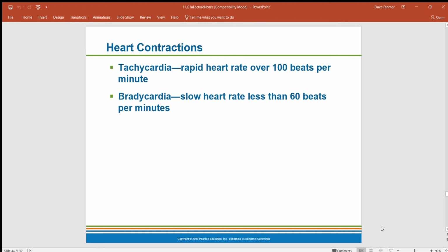And a lot of times when the defibrillators are used, the person gets shocked and their heart temporarily stops, and then hopefully when the SA node picks up again, when the pacemaker picks up the beat again, it will start it in a normal rate again. So those are a couple of homeostatic imbalances that are connected to what we were talking about there.